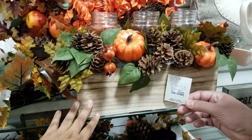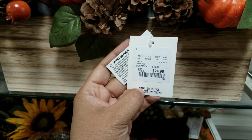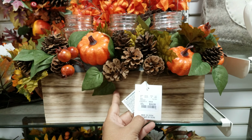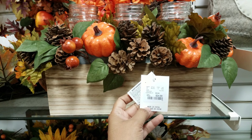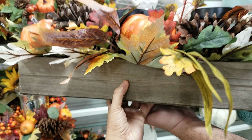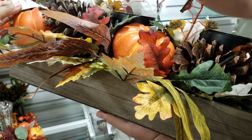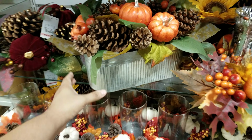Oh, this is a nice one too. And that is gonna be 25. And I believe you could probably find something similar to this at Michael's. Oh, that is a big one. Look at that. It's like a centerpiece for you. Table. Well, they all are. It is going to be 30. So this one has a 10.